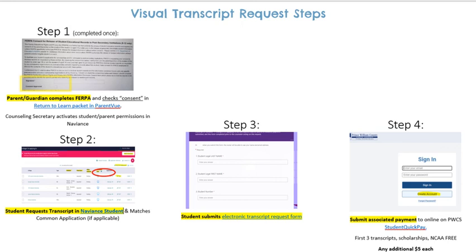So this is how it works. The parent or guardian needs to log into Parent View and sign the FERPA consent in the Parent View Return to Learn packet. If you go to the college checklist, there are links to videos and a help guide to do this. It is so important that the parent or guardian checks the box that says consent. If a parent or guardian just signs this and doesn't check the box, the FERPA is not approved. That means that the parent did not give their consent. So it's really, really important that you check that box.